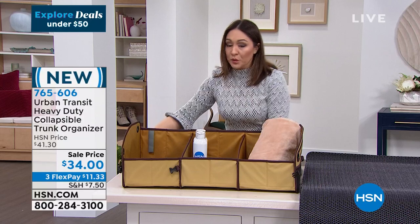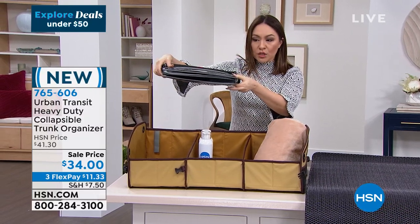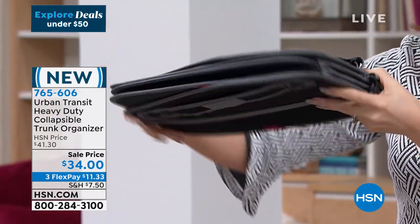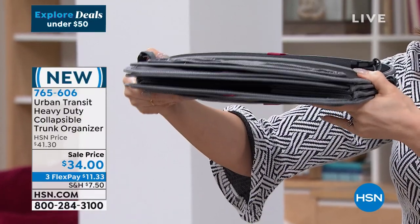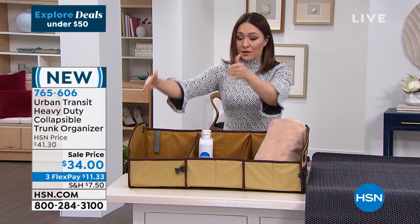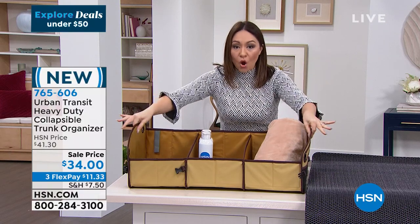So it's collapsible. When you're not using this, this is what it collapses down to. Easy storage, tuck this away anywhere. It doesn't have to be one of those big bins that never collapses down and then you don't know what to do with it if you're not using it. This is how it collapses. You can collapse this down to one bin, you can collapse this down to two bins, or you can open it all the way up to use all three.